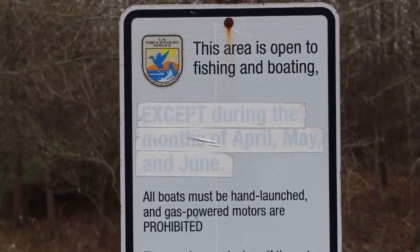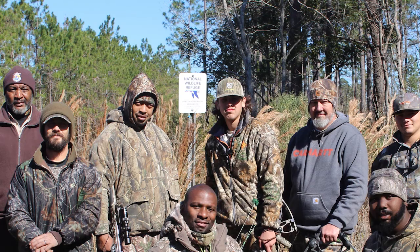We oftentimes will see a white sign with a blue goose on it, which is the U.S. Fish and Wildlife Service's property symbol, I guess you would call it, because you oftentimes see this sign along refuges. And on that sign, you will sometimes see entry prohibited, or no entry, or authorized personnel only. Well, that can sometimes be confusing, because us as regular civilians, we can hunt that land, we can access that land. However, there is a way that you go about doing it.